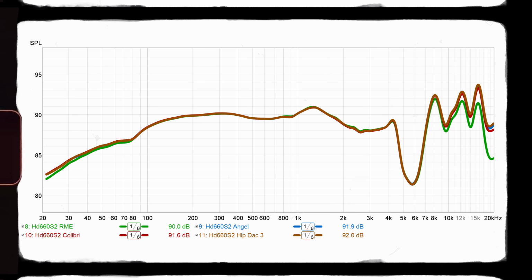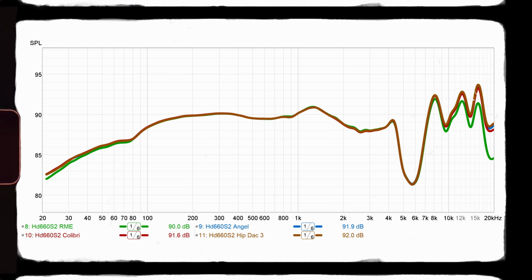Here we have a frequency response comparison between my reference desktop DAC, the EarMen AD2 DAC in green, Colibri in red, Angel in blue and Hip Dac 3 in brown. And of course with the EarMen you have the possibility to change the DAC filters, so I can get the same frequency response, but I chose one now, don't remember, don't ask me which one it was, slow, fast, I really don't remember.